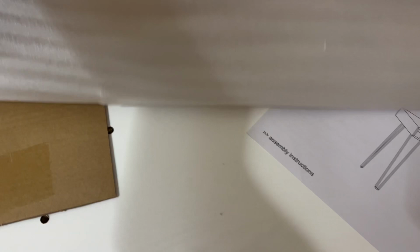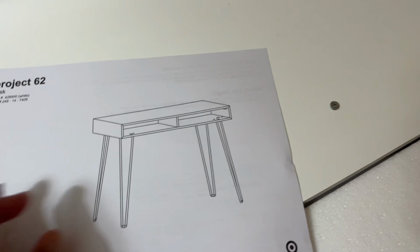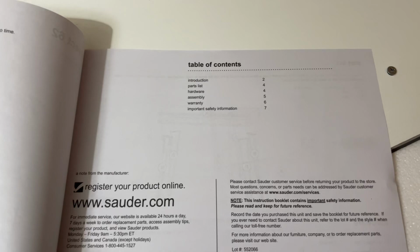But again, the desk itself has no type of damage. And this is just open. As you can see, it's never been opened before. And I'm getting ready to put this bad boy together without the assistance of my husband. If I can put a kitchen together, I know I can put this little desk together.